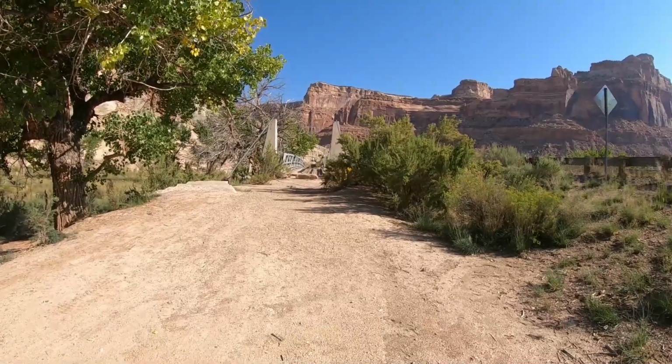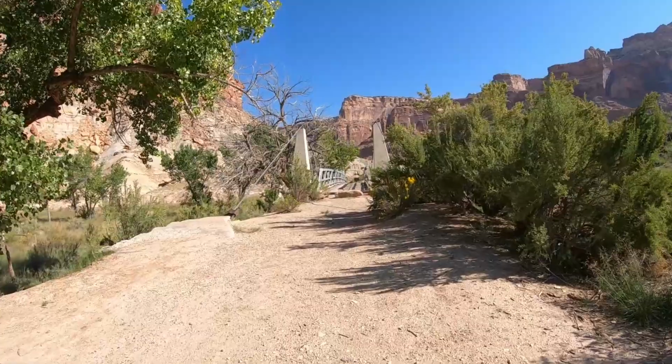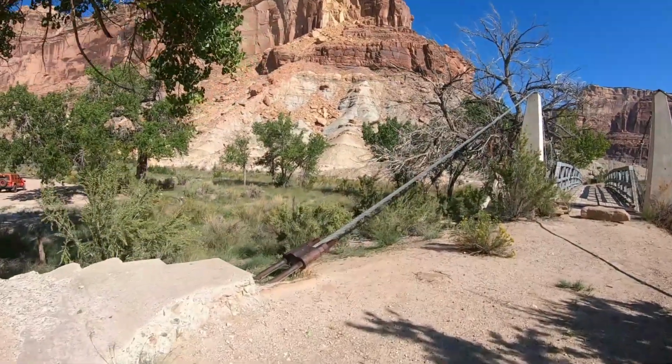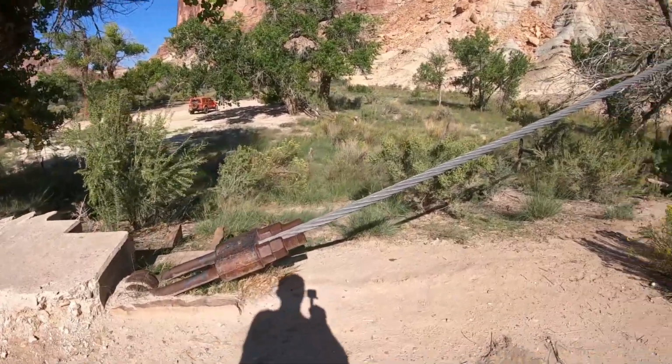This is the swinging bridge. It was built by the CC camp in the 30s. What'd they call it the swinging bridge? Well, I guess it swings. It's on cable. Look at these anchors.